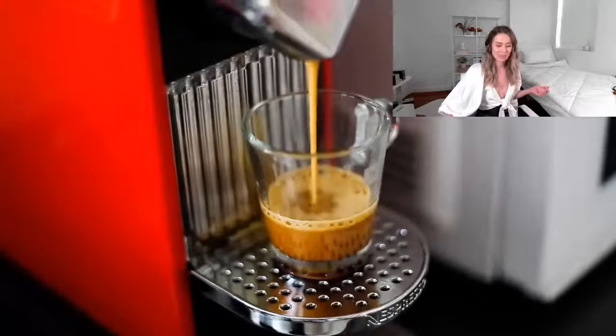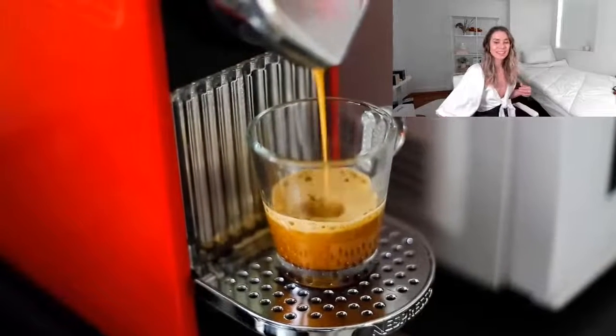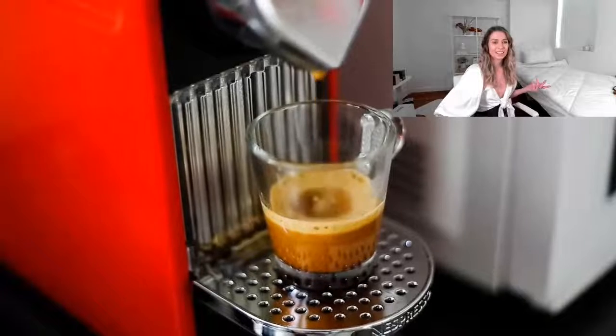And you can also have the different pods. It comes with a lot of different pods for you and for your friends to enjoy, all the way from deep, dark roast to much lighter roast as well. So enjoy that beautiful little espresso on your way out the door. I love this one. I love the look of it. It just looks so yummy. I want to drink it.